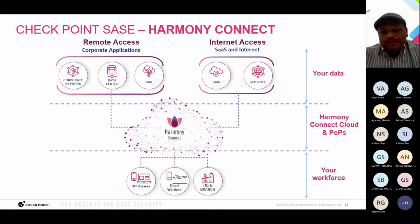Similarly, if the user is consuming something from the internet, from the SaaS-based applications, we provide them with the Harmony Connect internet access. It's more designed for the roaming users where anything you are accessing in the internet needs to be always secured. And that security is provided from our cloud, that is Harmony Connect Cloud.